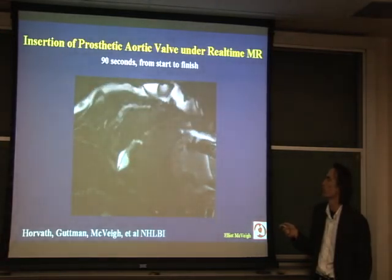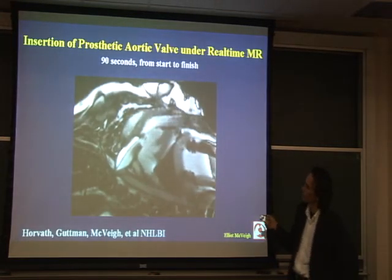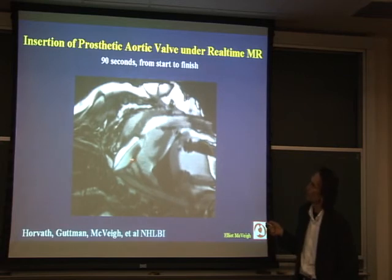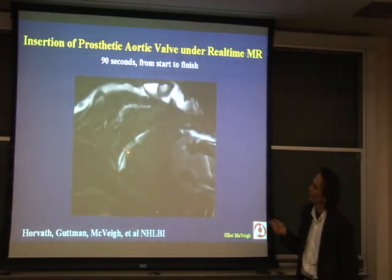There's gadolinium in here, it's at 100 to 1 or something like that, so you can see it really nicely. You don't really need to put that saturation on, but it might put it on there anyway. So now you can see the heart just kind of inflated. Obviously no blood coming out. You have to get the balloon out.